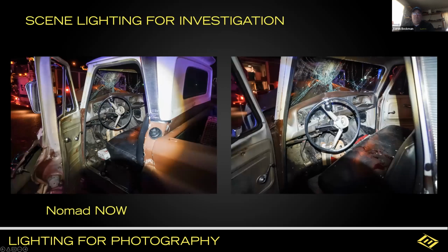So now, this is the newer way that we're doing accident investigation and stuff. Now we're using the Nomad Now, where you have consistent light. When I shoot with consistent lighting, I have the Nomad Now in one hand and I have a camera in the other hand.